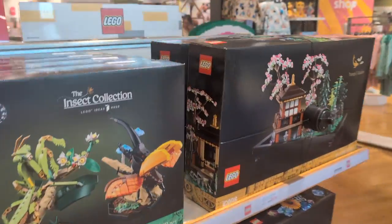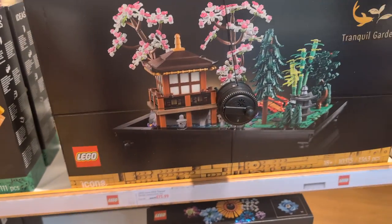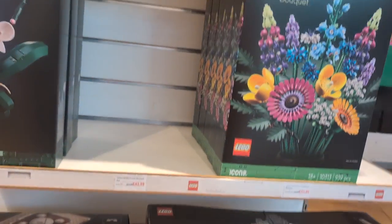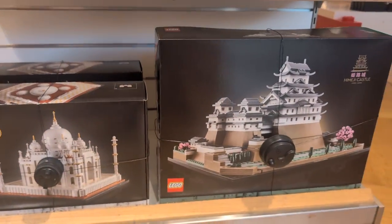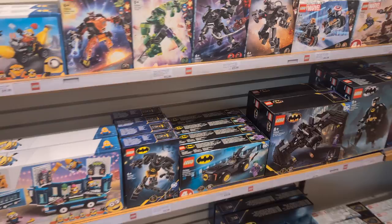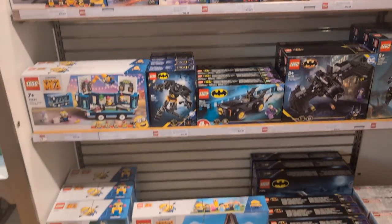Oh. Okay? Insects. Oh, that's on offer. 55. And Tranquil Gardens on offer. Yes. Botanicals, wildflower, orchids, and the architectural bits. Oh, still more. Mix, Marvel Mix, Despicable Me.